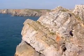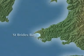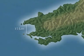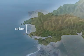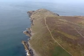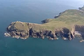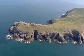When rock types of differing strengths are placed together, the bays can be much bigger. St Bride's Bay is a good example. It's 15 kilometres from one headland to the other, and it's all down to a difference in rock type. The northern headland of the bay is made up of hard igneous rock. The southern headland is a mixture of igneous rock and sandstone, which is also pretty hard.